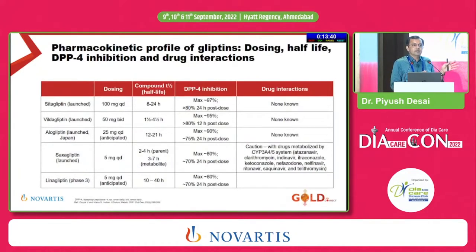This is the difference. But what is the clinical importance of this difference? The clinically important difference is that sitagliptin 100 mg QD has a compound half-life of 8 to 24 hours. So it's a once daily molecule which blocks DPP4 enzymes by more than 80% at the end of 24 hours.